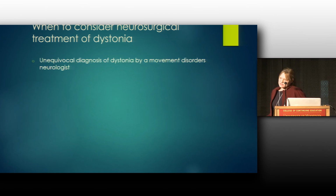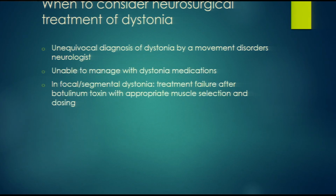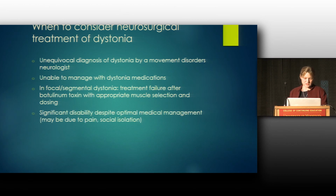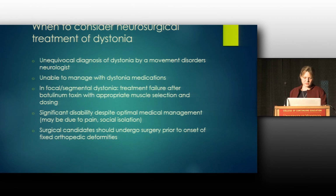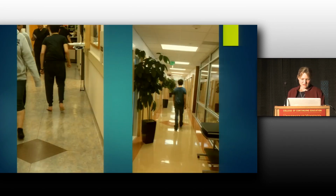So when do we consider it? It's only when it's clear that you have the right diagnosis. You can't treat it with non-invasive treatments, and that includes Botox that has been appropriately administered by expert injectors. You want to have significant disability, so there's really a reason for it. And in the case of generalized dystonia, earlier is better, before you get contractures, or your arms get stuck in a certain position, or legs, that sort of thing. The other thing is to rule out dystonias that can be treated with medicines.